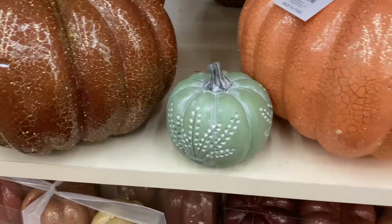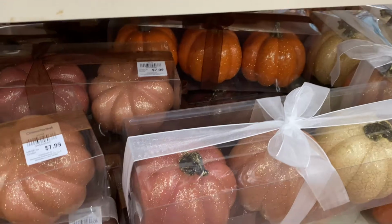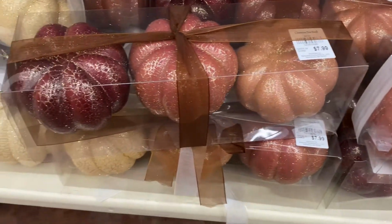So after watching this, I see that the camera really didn't do these pumpkins justice. They were so shiny and glittery. That's why I was touching them.